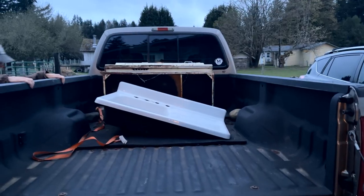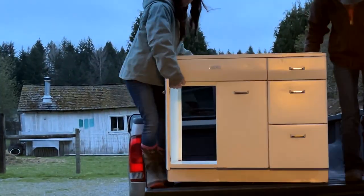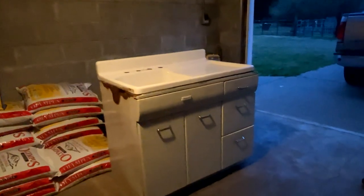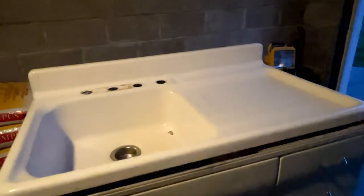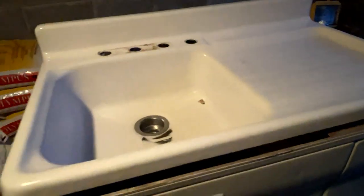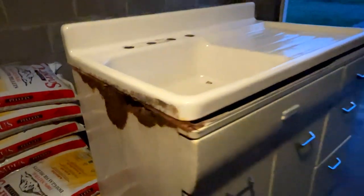You made it. Oh, graceful exit. Whew, okay, we made it. We're back. Now we just have to unload it. I gotta feel it. It's all feeling good. Okay, here it is. I know it doesn't look like much now. It's terrible lighting. But look how cute it is. It has the drain. There's a little bit of ceramic that we need to fix. And then this is the side with a little bit of rust that we need to fix.